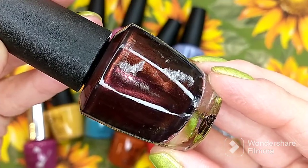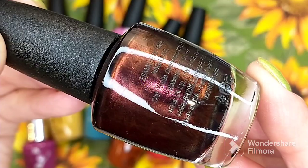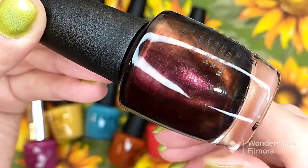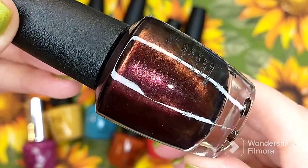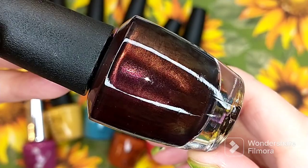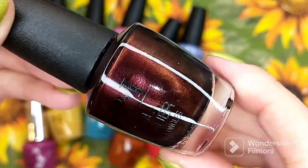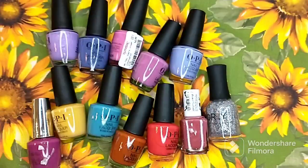This polish is a berry shade, but it also has a little bit of a copper shift to it as well. In the bottle, it looks to be a little bit burgundy, but on the nail it comes off with a little bit of a copper shift to it, so it definitely looks a little bit brighter in the swatch than it does in the bottle. I was excited about this. I did not know what collection this was in when I picked it up. I just thought it was a pretty color.